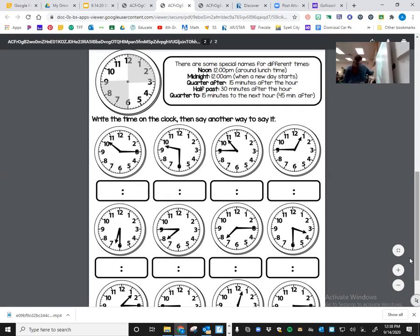Some of these, you can use a different name. Like I could say, for example, on this one, let's say, what is, that would be 10:15, right? You agree with me? It goes back to the last number, 10, and then I count 5, 10, 15. I could say 10:15. I don't need to write this down, but I want to think in my head, what's another way I could say 10:15?